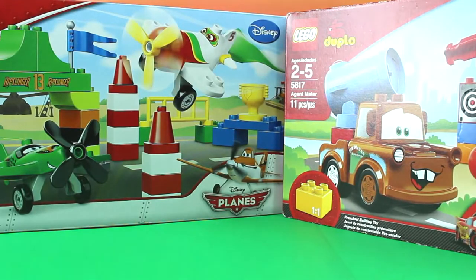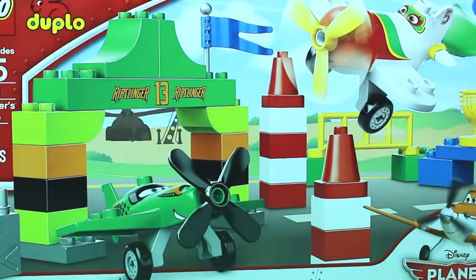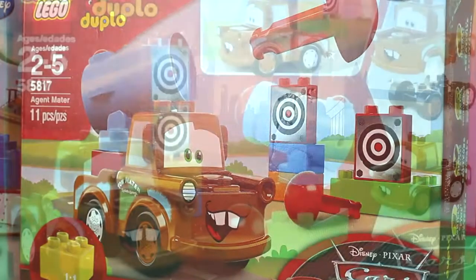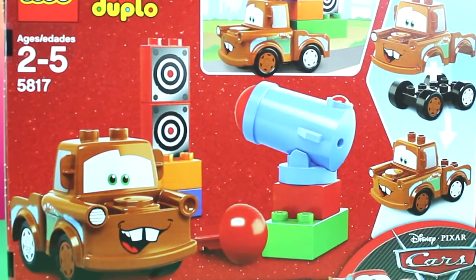Hey guys, welcome to Just for Fun 290. Today we're going to be checking out these two LEGO Duplo sets. We have a set from Disney Planes called Rip Slinger's Air Race. And we have one from Disney Cars 2 called Agent Mater.